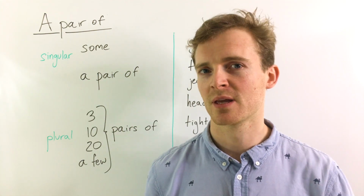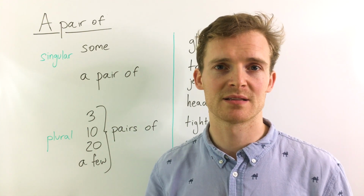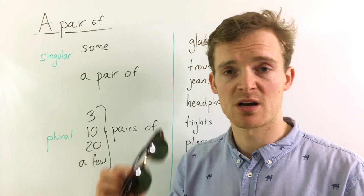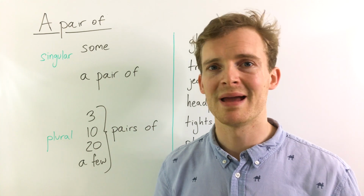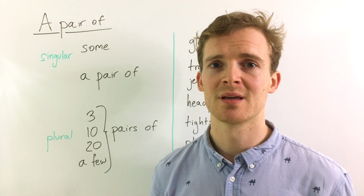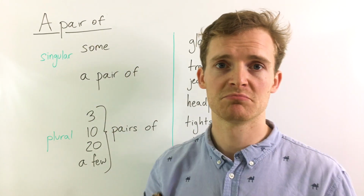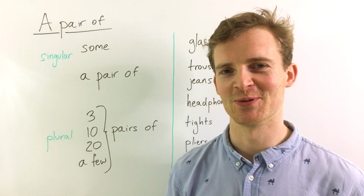Now group 3 doesn't work in this way because group 3 isn't made of things that are in pairs or that come in 2 parts. Glasses have 2 lenses, but something like remains or any of the other nouns in group 3, they don't come in 2 parts. So a pair is 2, and that's why it works with groups 1 and 2.